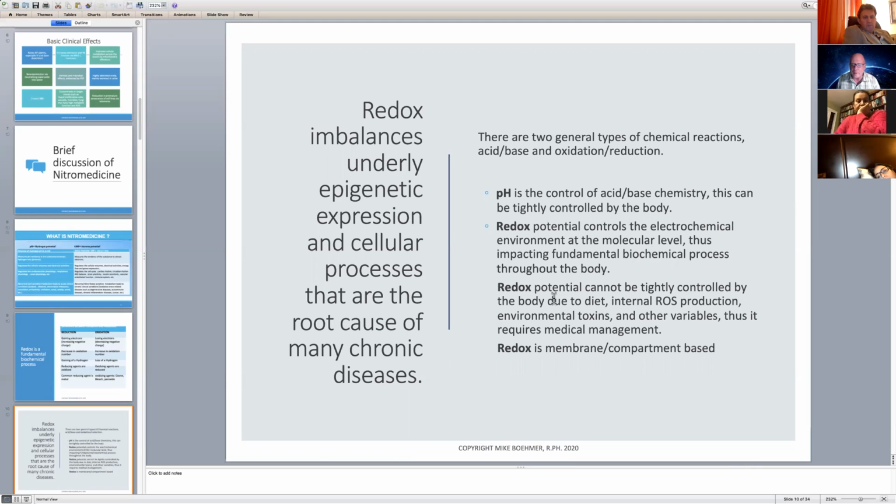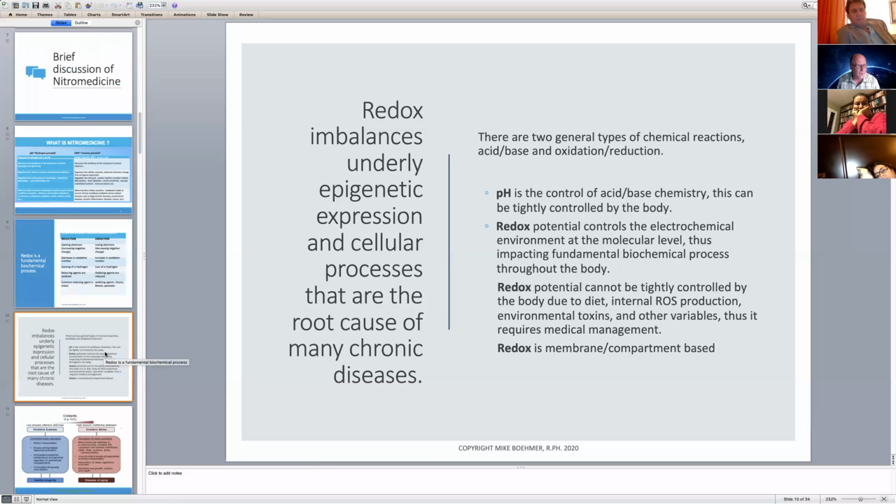But it can't really be controlled so easily. The literature has shown, why can't we just give lots of antioxidants to people and control this? That doesn't work because of internal reactive oxygen species production and toxins and other variables, including the compartmentalization of different tissues. You really can't give somebody enough vitamin C, so to speak, to correct a global redox imbalance, although it can help, right?